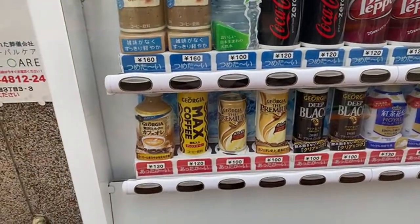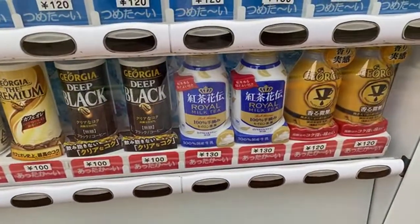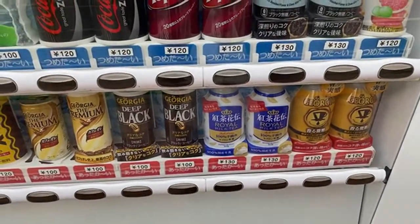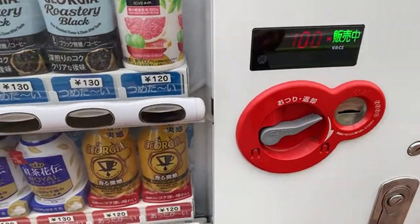Yes! This is the one that's full on sweetened. And then there's the royal milk tea, which is so good too. Yes! Do it!